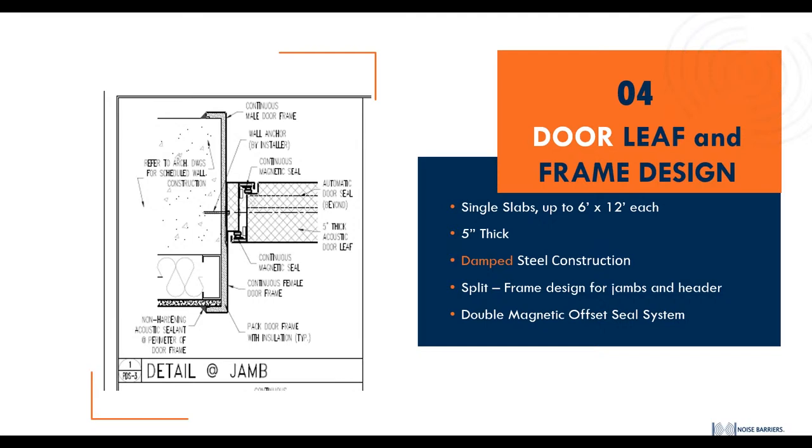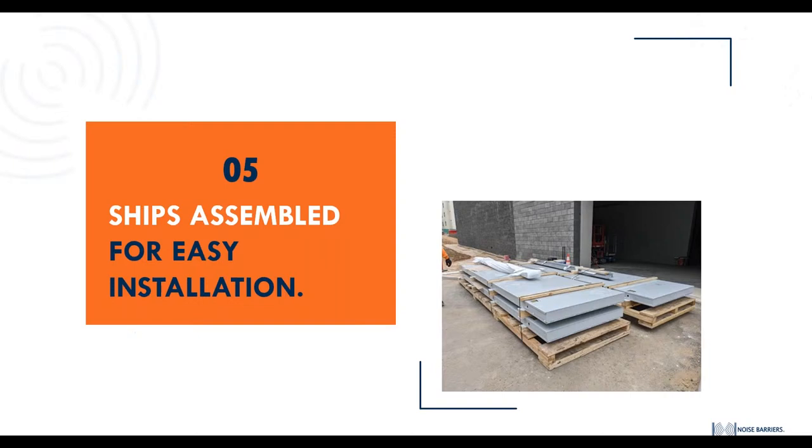I touched on the slab sizes. They are 5-inch thick panels. Hollow steel construction along the lines of the doors you guys are probably familiar with are 2.5, 3.5. This particular one's 5, just for the structural requirements needed and to conceal the block that we use for the pivot system. Split frame I touched on and the double magnetic seal. It's a picture of the jamb situation where you can see our typical frame.